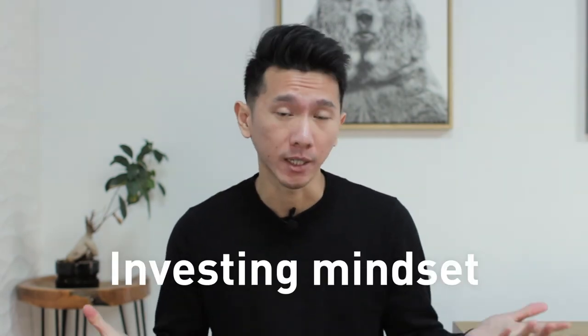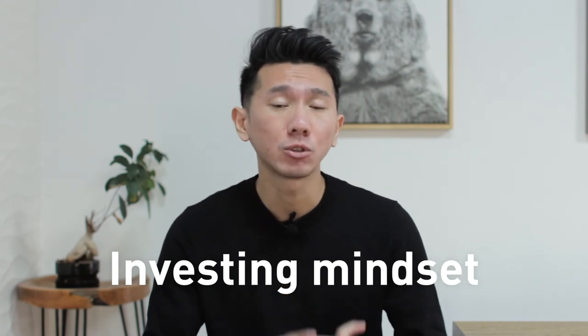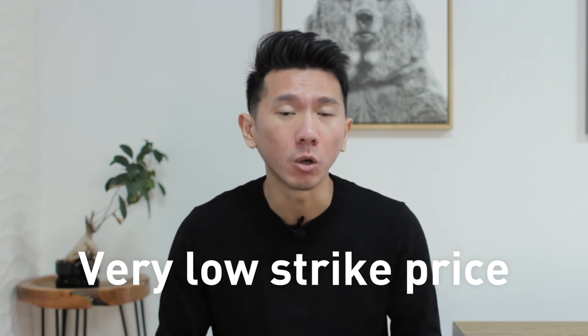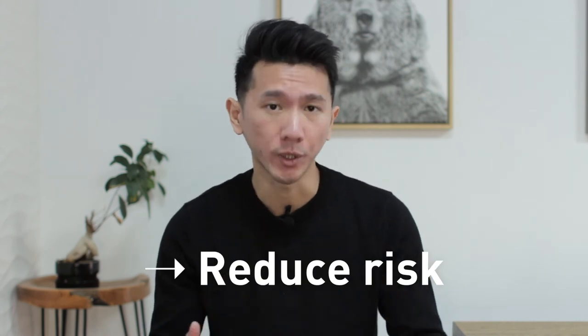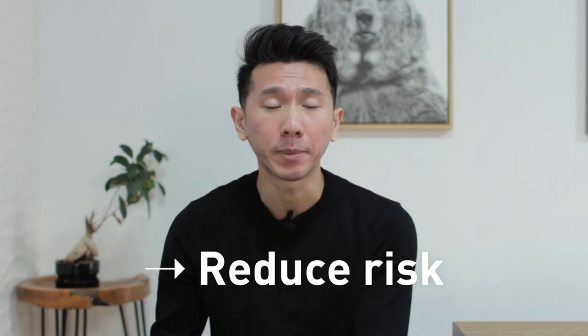With an investing mindset, I will pick a stock or ETF or index fund that tends to trend up. And then I will pick a strike price that is low enough that it's very unlikely for the stock to drop below it. Doing so reduces the overall risk that I will sell a put that ends up getting exercised, or that I have to buy it back and lose money.